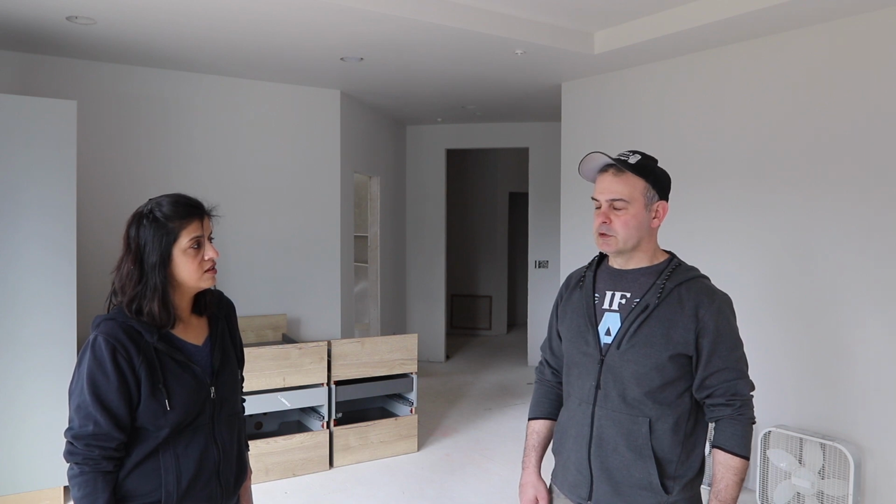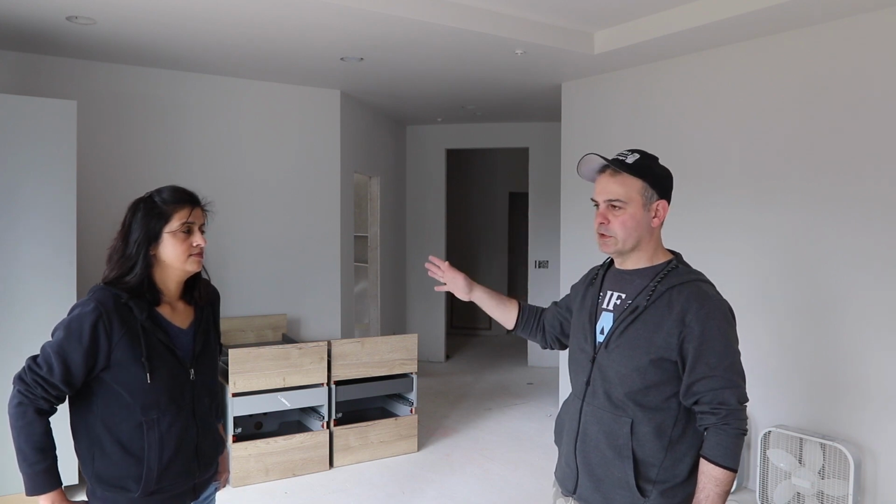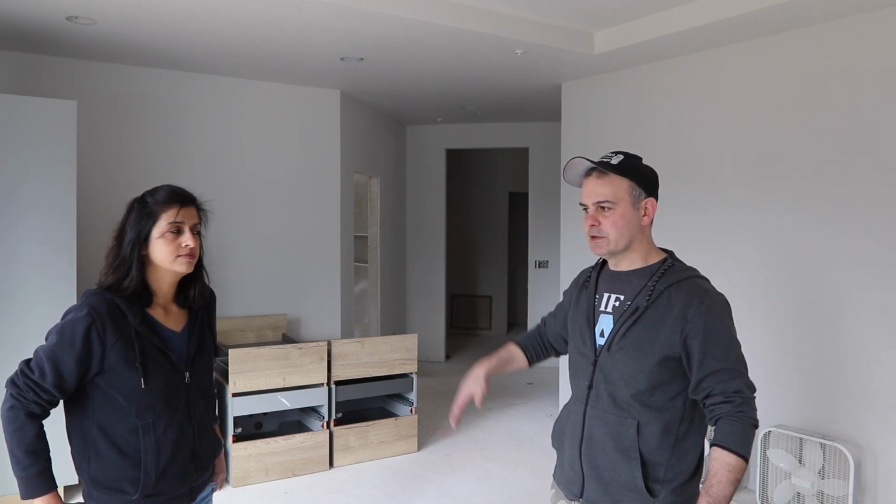So once these cabinets are hung, the next step will be floors and tile and trim. So that's kind of where we're at with the process.